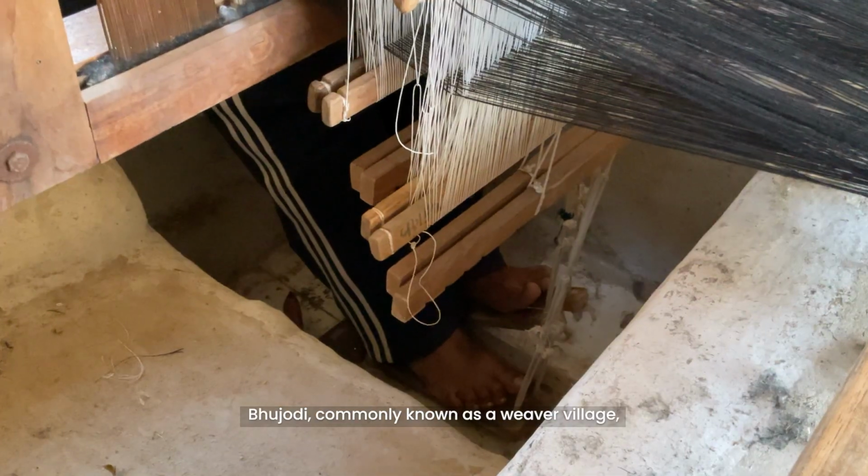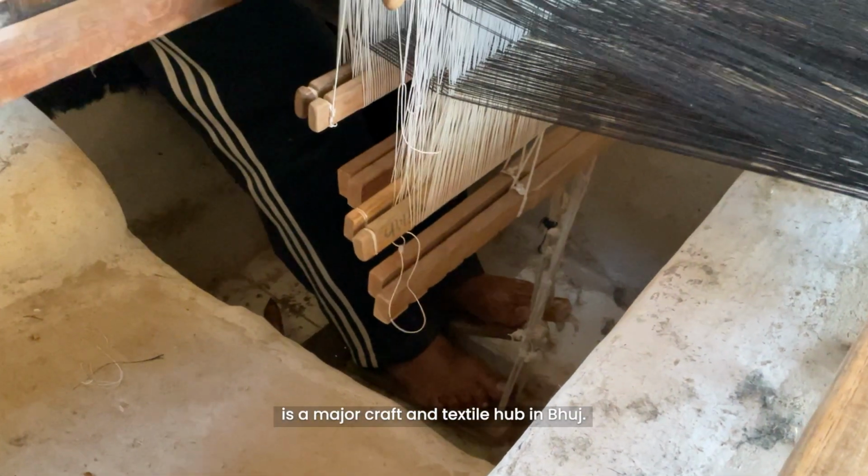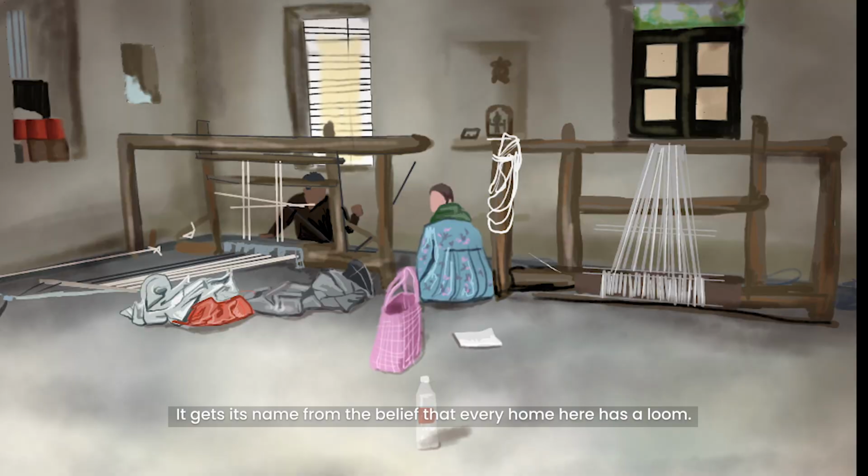Bhujore, commonly known as a weaver village, is a major craft and textile hub in Bhuj. It gets its name from the belief that every home here has a loom.